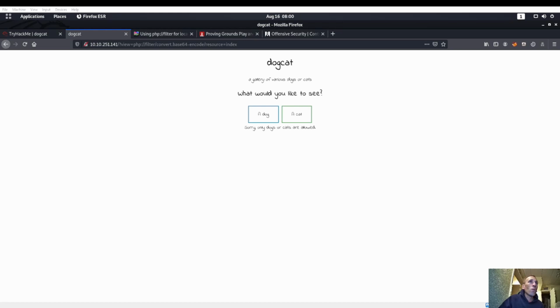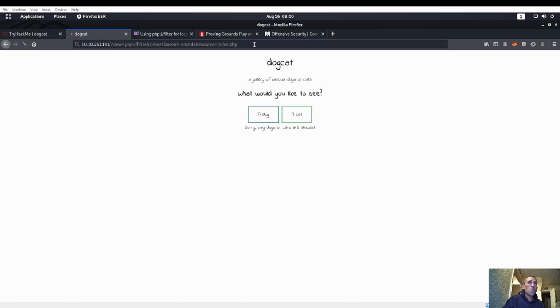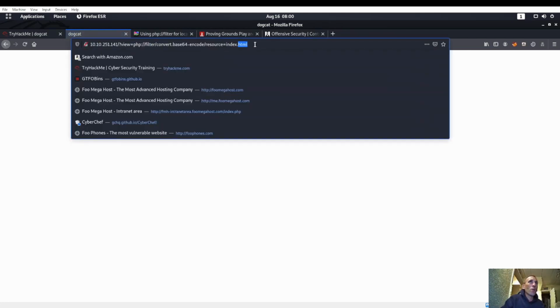Now we're having a little bit of an issue. I'm pretty sure last time I got somewhere. What about index.php? What about index.html? We're not getting anywhere on this. Filter, convert base64 encode, resource equals index.